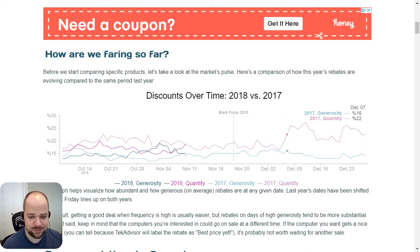However, when it really kicked off was the beginning of December, at least in terms of quantity. But generosity, 15% there, 15% at Boxing Day, so basically as generous on average. And then it drops in the weeks shortly preceding Christmas, and it kicks back up, mostly in quantity, over at Boxing Day as well.